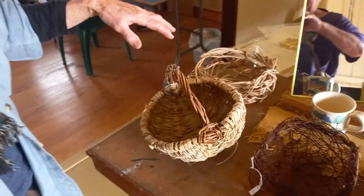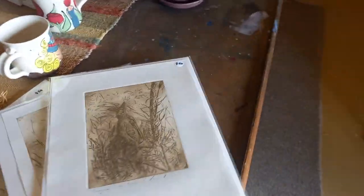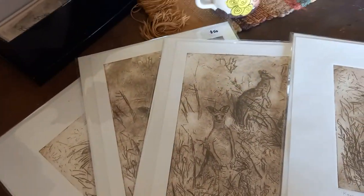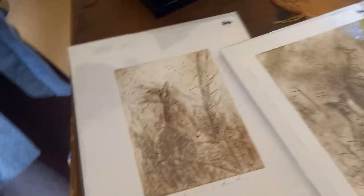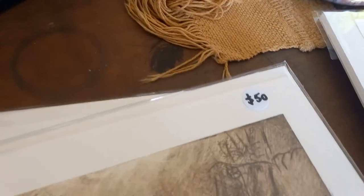We've got some hand woven baskets. Then we've got all sorts of cards and more lithographs. And so we've got a lithograph of the kangaroo. Yep, they're limited editions. Kangaroo and a wallaby. Or two kangaroos. And this is just a small exhibition we have once a month when the railway markets are on. And they're $50 for that one.